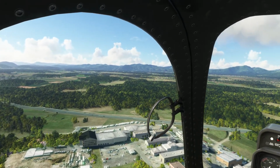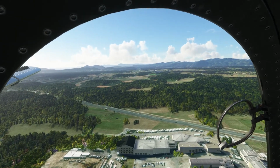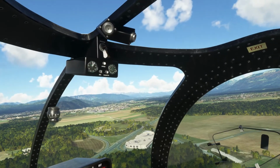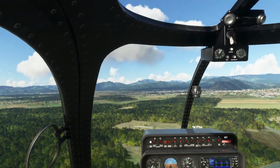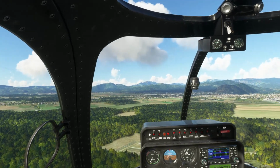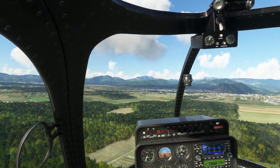It's a gorgeous looking part of the world. I've only got 2 flights here at the moment. There's this local one and a nice cross country through valleys, but I definitely want to come back and do a whole lot more.